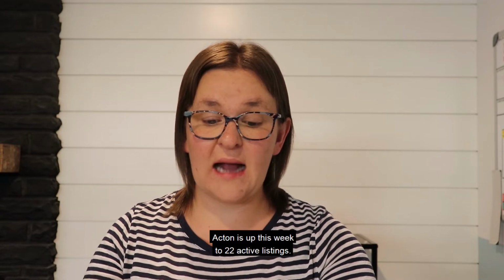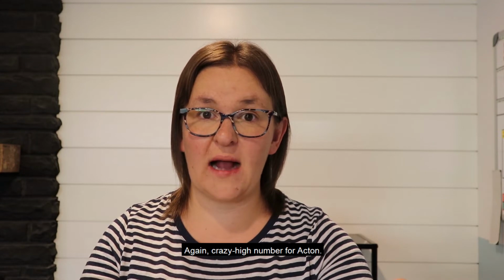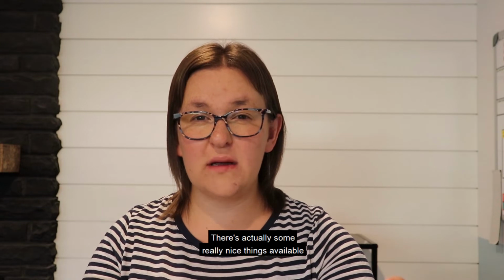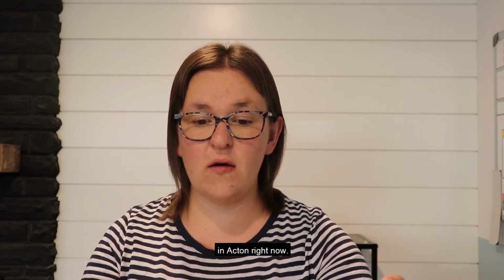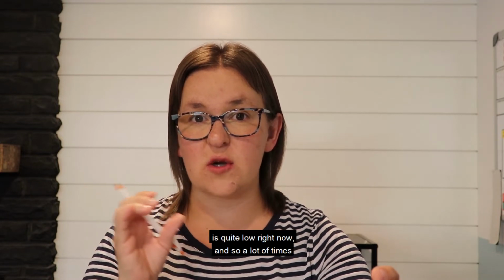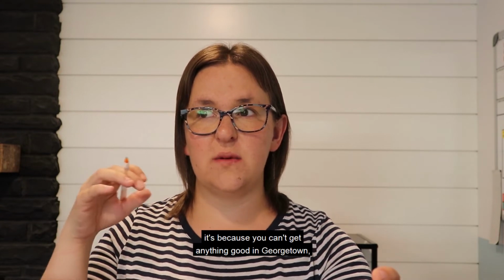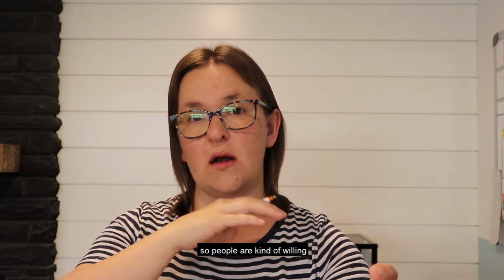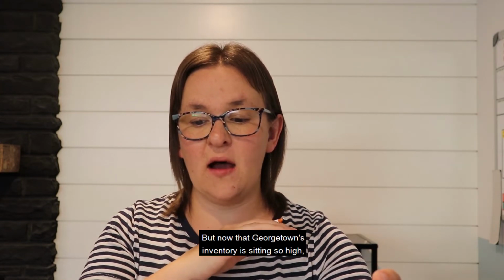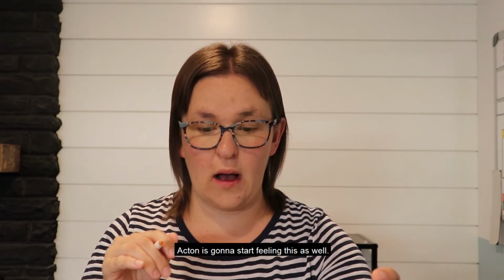Now looking at Acton, Acton is up this week to 22 active listings. Again, crazy high number for Acton, and the majority of those are under the $1 million mark. There's actually some really nice things available in Acton right now, but I talked about this last week. The price gap between Acton and Georgetown is quite low right now. A lot of times when Acton is really busy, it's because you can't get anything good in Georgetown, so people are willing to do that 12 to 15 minute drive. But now that Georgetown's inventory is sitting so high, Acton is gonna start feeling this as well.